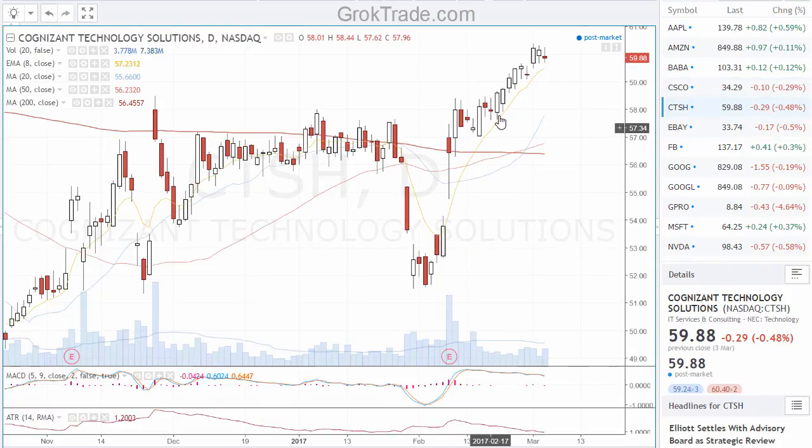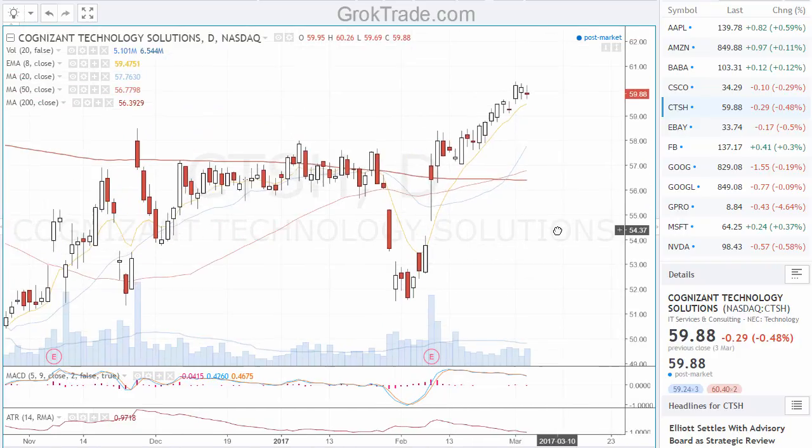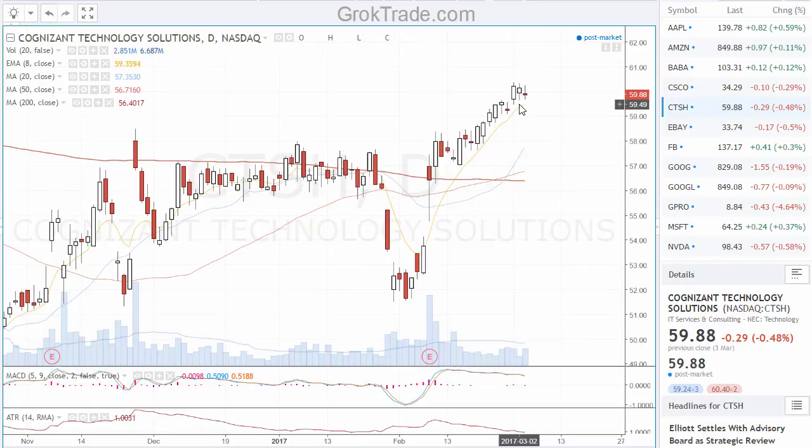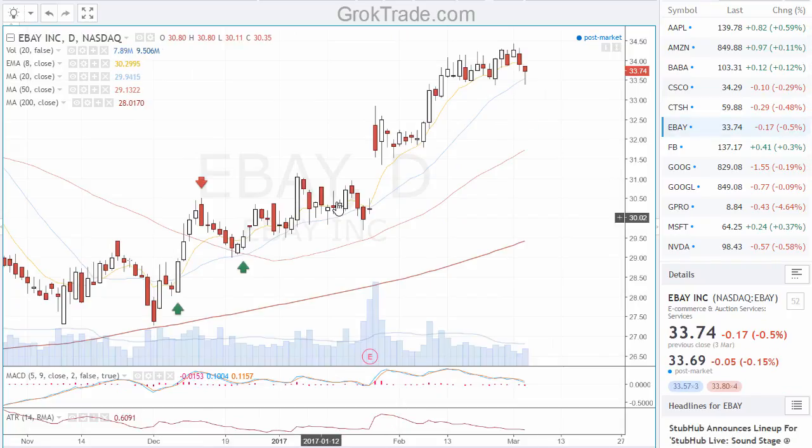This one, same thing, up. This is CTSH. You can see the ticker symbols behind there, CTSH. Up. Little bullish pennant, tiny one. Let's see what happens. eBay. Let's get to eBay. This one's showing weakness. Up. Now it's starting to show weakness, guys. Man, if it starts showing any more weakness, my buy is going to turn to a sell.